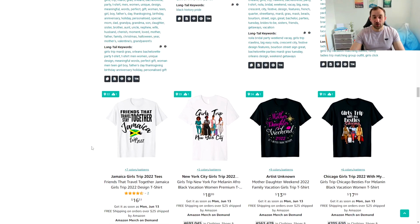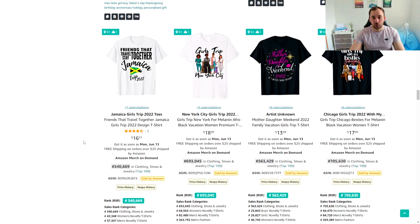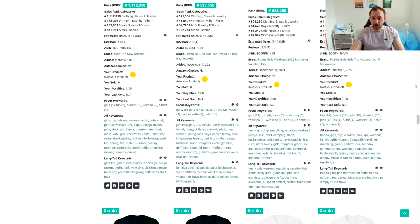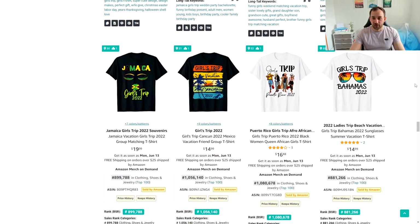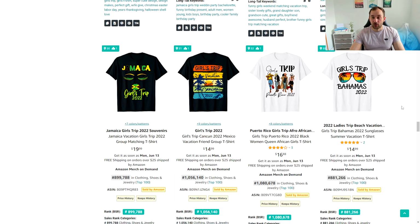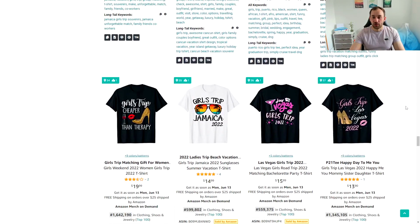What's actually quite cool about this as well is often people order multiple t-shirts in one go. If you're going on a girls trip, you're going with multiple girls and you all want matching t-shirts, so people are going to put 4 or 5 shirts in one go, and that way you get more money. One thing I also noticed, a lot of these t-shirts are available on men's, which doesn't really make much sense. You could just untick the men's option and then you have a different thumbnail that looks more like a female t-shirt, and that way you can grab some more attention as well.